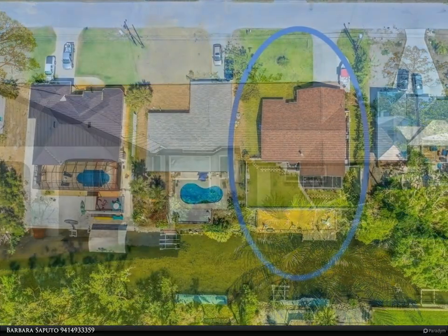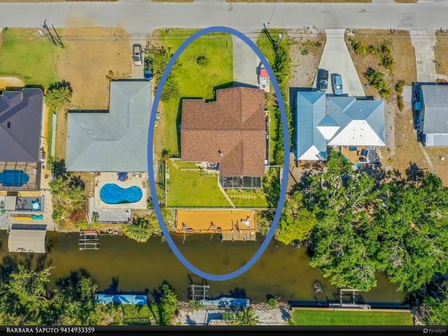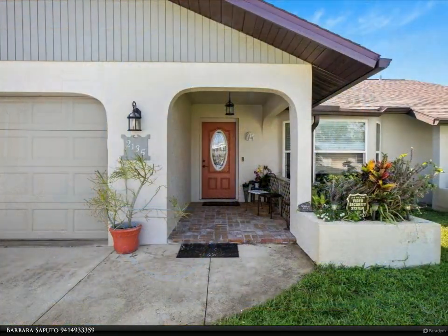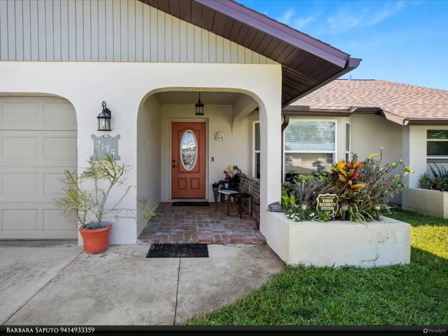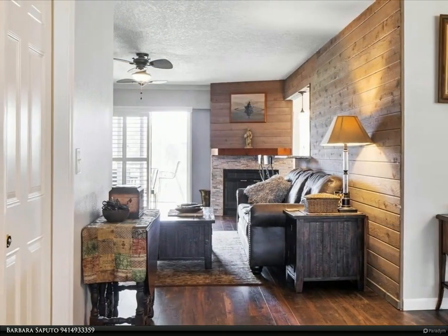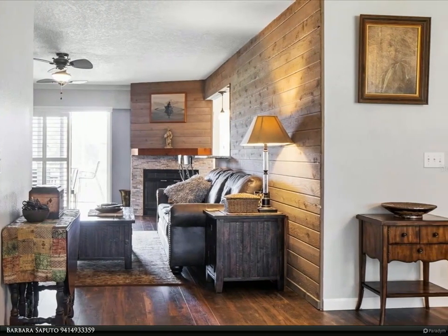A hidden gem. Updated and well-maintained canal front home. Split bedroom plan offers privacy for everyone, with generously sized rooms. Huge outdoor living area, both screened and open areas, that's perfect for entertaining. Updated kitchen with granite counters and new cabinets, lots of pull-out drawers in cabinets and for trash.